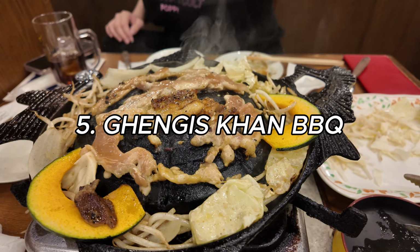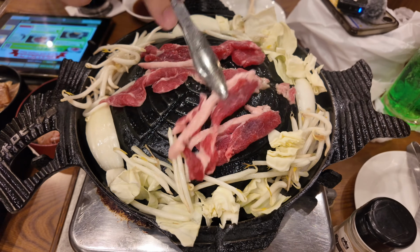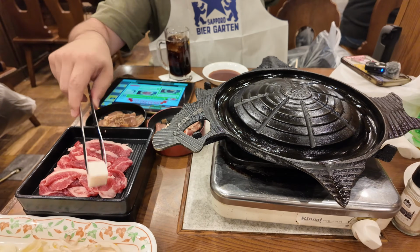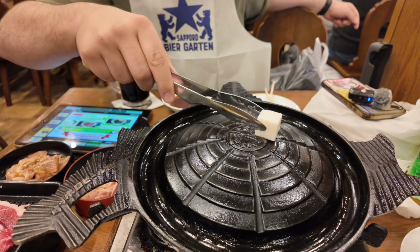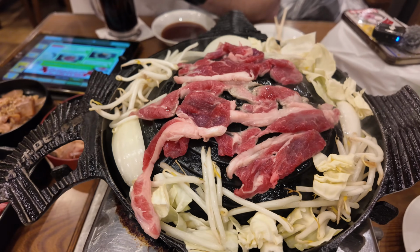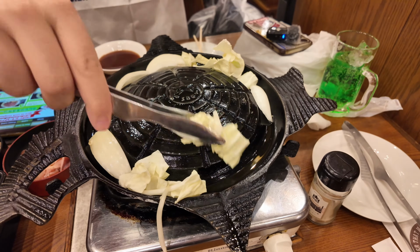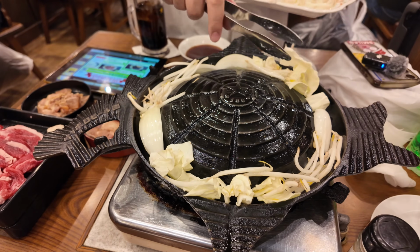Number five on this list is Genghis Khan barbecue. Now again, this is a Hokkaido specialty and it's named after the famous Mongolian leader. It is quite different to regular Japanese yakiniku in that the grill that you use has a dome kind of shape, has a little kind of catchment area around the bottom. And the reason for this is because you cook your meat on top of the dome and you normally put vegetables around the edge, things like cabbage or bean sprouts, pumpkin.